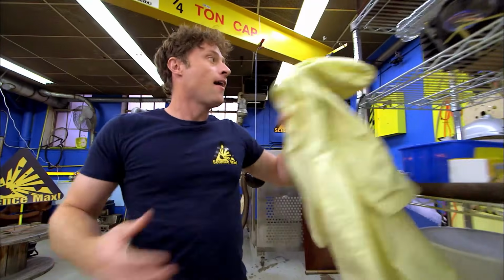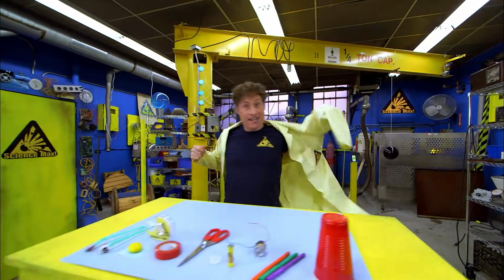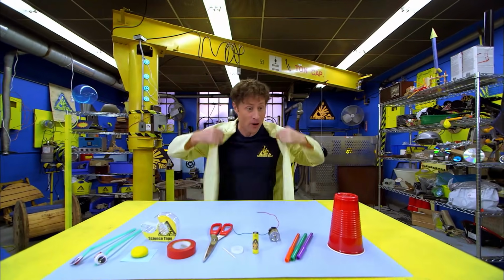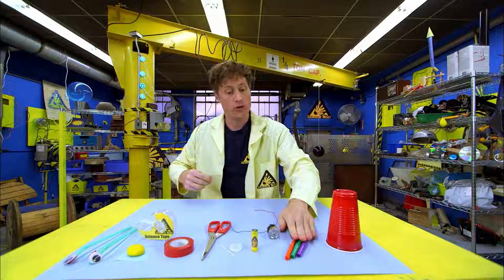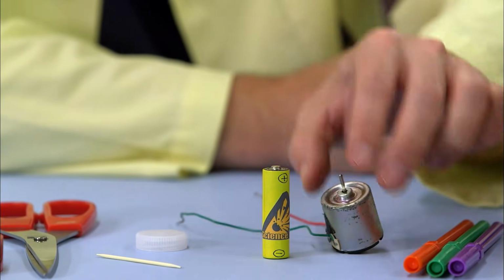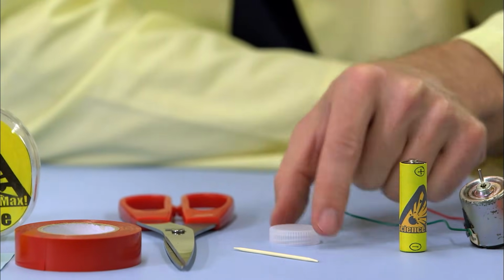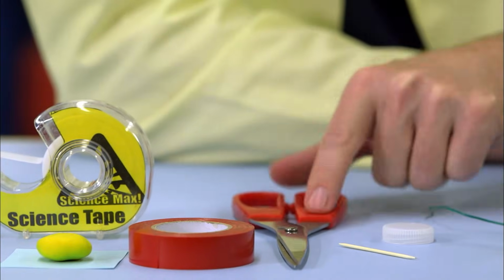So today, like I said, we're gonna be making a vibrobot. And here are all the materials you need to make your own. Plastic cup, 3 markers, an electric motor, just make sure you ask an adult first, a battery, a plastic drink bottle cap, a toothpick, scissors.